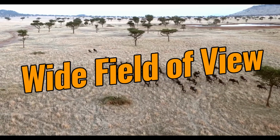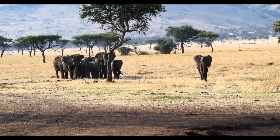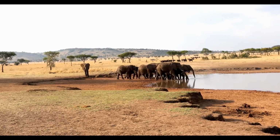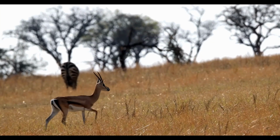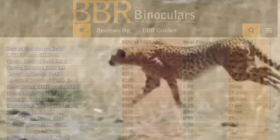Having a wide field of view is also often of great importance to the hunter as well as the general wildlife observer and birder. This is because a wide view makes it much more efficient when you need to scan wide open areas looking for items or points of interest. And then at closer ranges, with a wide view, it is much easier to quickly locate and then keep fast-moving objects within your field of view.